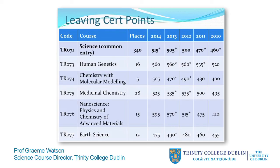As I said, the direct entry courses are a little bit more volatile. Some of them are slightly above science, some are slightly below. Nanoscience has gone a bit crazy in the last couple of years. I'm not entirely sure why. You can see that it's come from below science to above science. I can't explain it myself, but there you go.